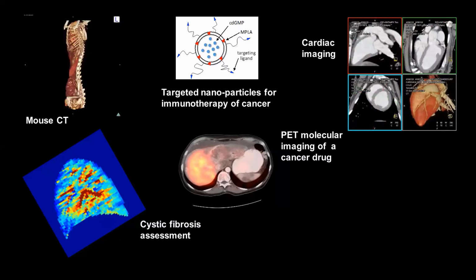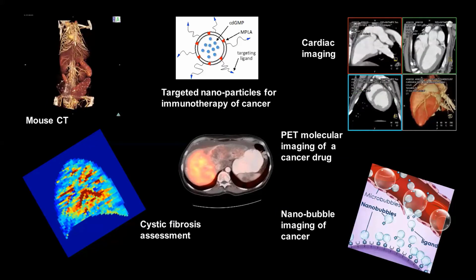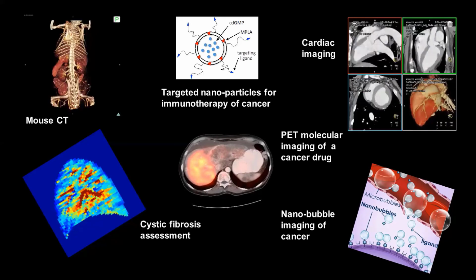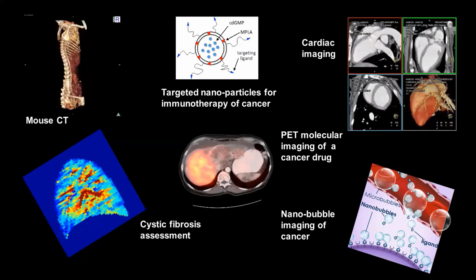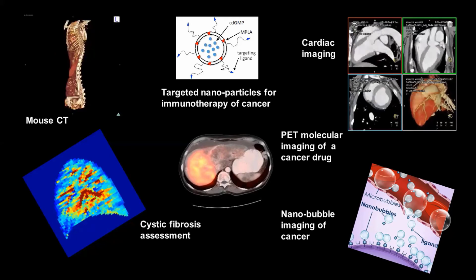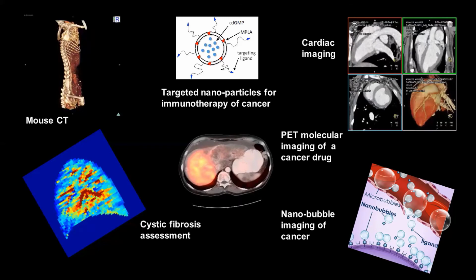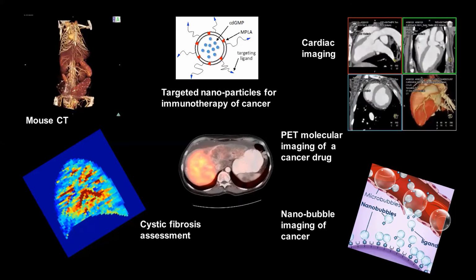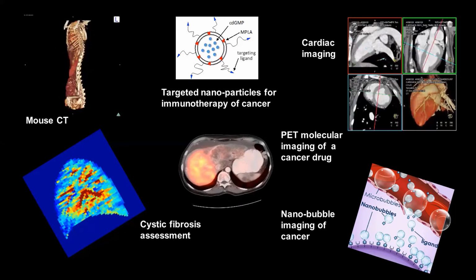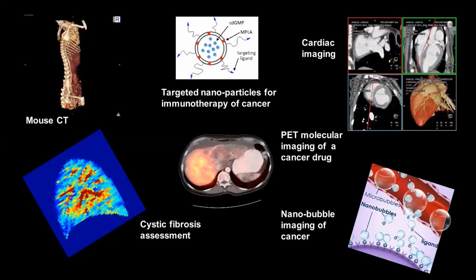personalized medicine. Dr. Exner has developed a whole new way to do ultrasound imaging. She created nanobubbles, which give very bright echoes in ultrasound. In addition, since they are quite small, they can extravasate from a blood vessel, accumulate in a tumor, and make cancer very easy to see.